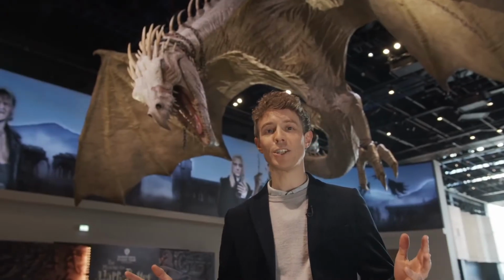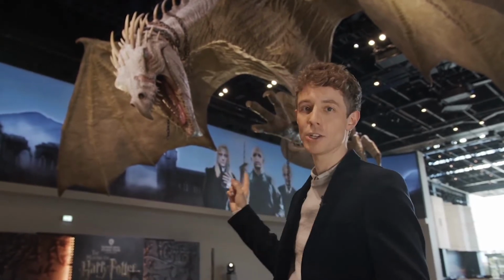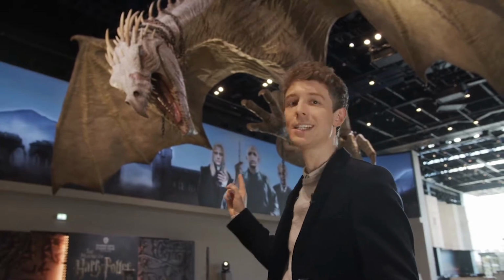I'm here at the Warner Brothers Studio Tour in London, where people are getting very excited about the opening of the Gringotts Wizarding Bank, including this guy. He's a big dragon. Look at the smile on his face. Delighted.